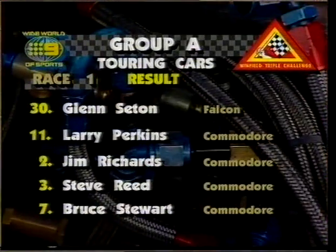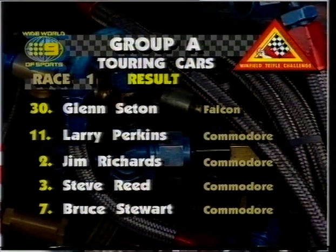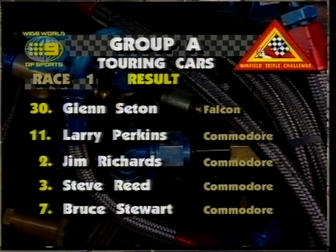Let's recap on the Group A touring car results. Glenn Seaton, really big win from here in the new Falcon. 1st place, Larry Perkins, a fighting drive in the Commodore 2nd. Jimmy Richards 3rd in his new Commodore. Steve Reed, brilliant run from him for 4th place. And of course, Bruce Stewart in another Commodore in the top 5.